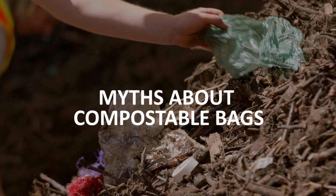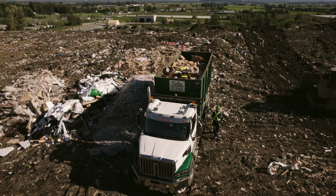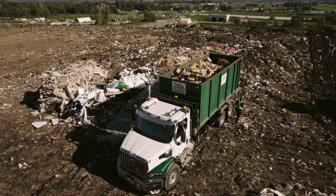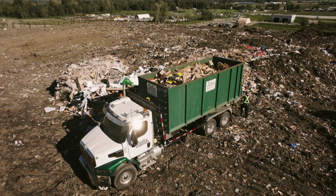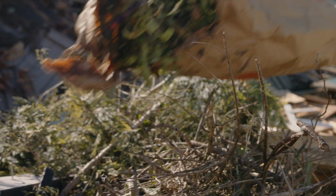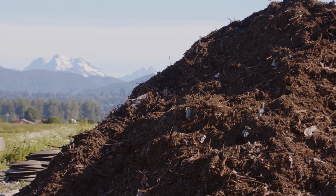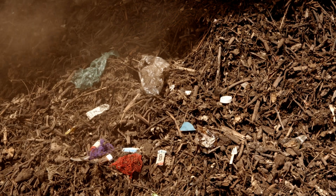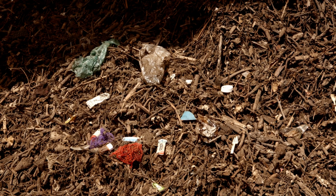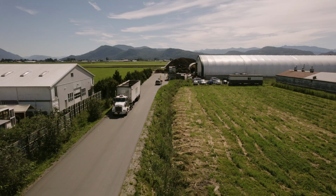Now, let's debunk some myths about compostable bags. Contrary to popular belief, many of these bags don't fully decompose and can end up as waste. It's important to use plastic-free compostable paper bags, ones that truly break down, to avoid contaminating the compost. Speaking of contamination, items like these can disrupt the composting process. It's crucial to keep non-compostable materials out of the green bin.